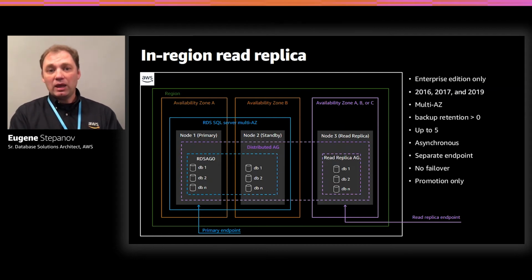Now, let's take a look at the purple availability zone. Availability zone A, B, or C. That's your choice. You can put it in any one of these availability zones. Now, node 3, which is the read replica, will have its own availability group called the read replica availability group. Any transaction that you execute against your primary would still be synchronously replicated over to node 2, and at the same time, it will be asynchronously replicated over to node 3, or read replica. Very cool, very important feature.